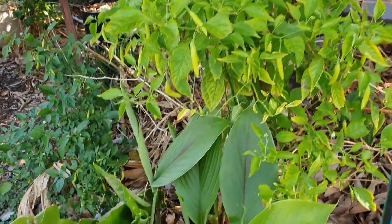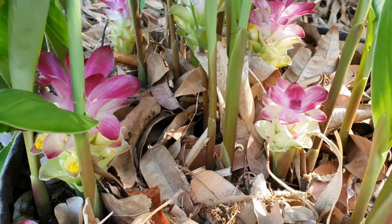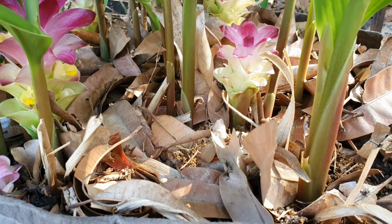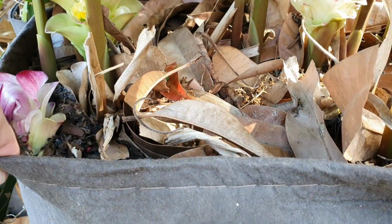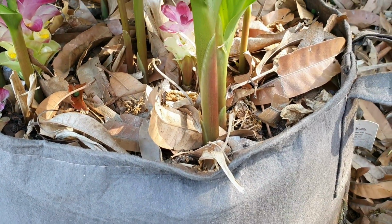Just down in this little root pouch setup, we have our black turmeric. As you can see, we have a number of flower heads on her. I count 1, 2, 3, 4, 5, 6 blooms. So this one down here is just sort of struggling to get out of the corner of the pouch. And give her a bit of a hand. There we go. So yeah, pretty impressed with that.